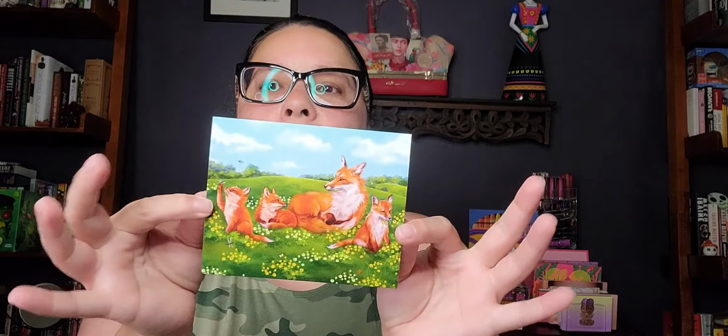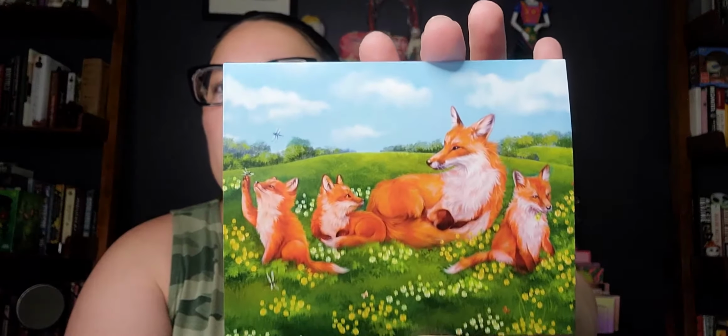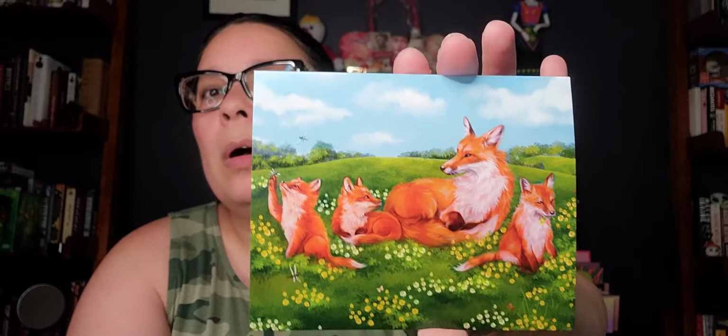And it came in a brown paper wrap like this. And inside, it comes with a little thank you card with a little fox family. That is adorable. I will probably put this in a little frame because I love foxes. How adorable is this? And on the back, it says, thank you for your order. Thanks for your purchase and for supporting our small business. I'm always happy to support small businesses, and even happier to support an influencer online whose content I appreciate.